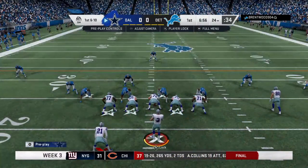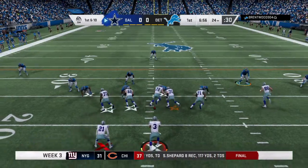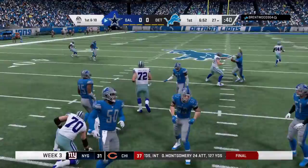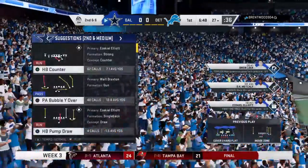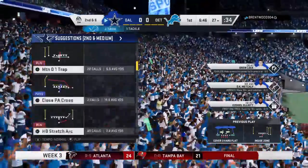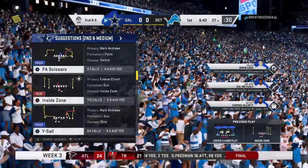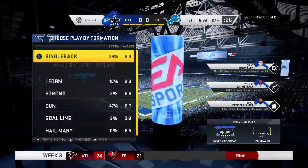Here's the first carry for Ezekiel Elliott. Takes this to the 27. Give him 4 yards, the result on the first play from scrimmage. Second down. I call that play a success. A nice inside run sets up a very manageable second down. A very solid gain on that play.